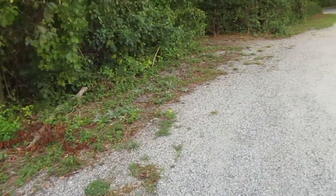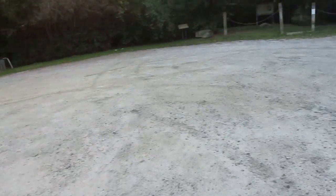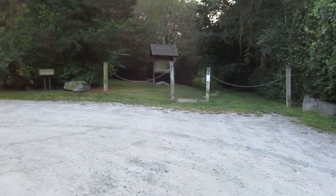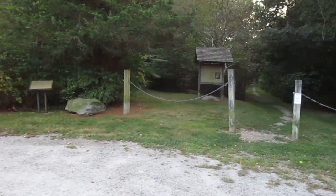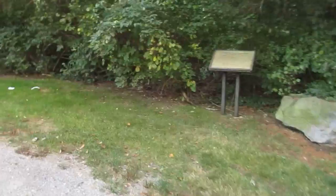Okay, so let's go take a look. This is a lesser known park that's down here. Most people know about Beaver Tail and Fort Getty on Jamestown, but I had never heard of Conanicut Battery. Let's look at what the plaques say.